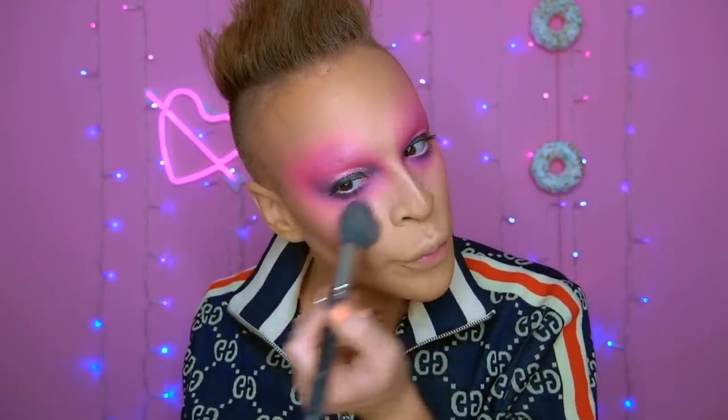Now we're going to tap into this Wet n Wild shape-shifting blush from their Fantasy Maker collection in the shade Vampy. And we're going to apply this as a contour-ish blush on the cheek. It's your duochrome kind of gig. And then again, blend with your highlight brush.